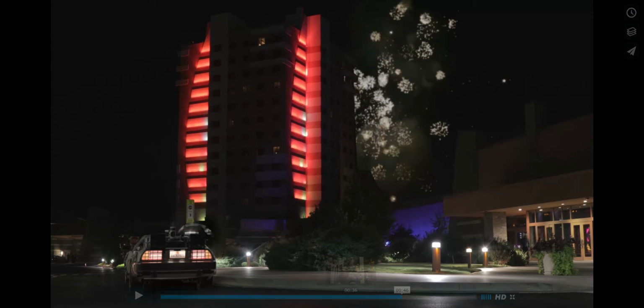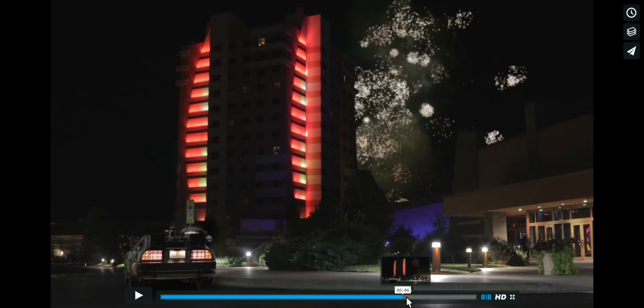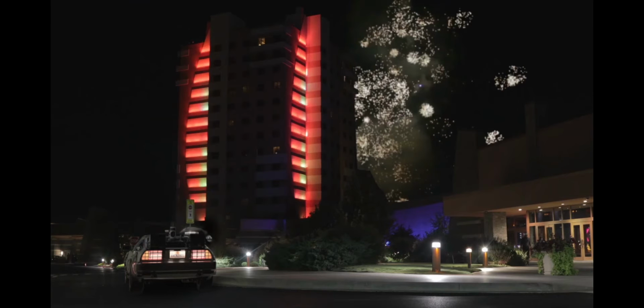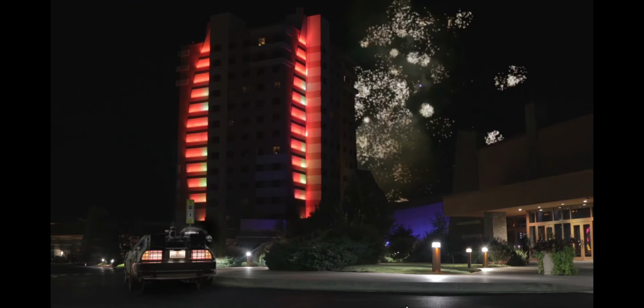So the DeLorean door comes down. The door that's coming down is from the actual DeLorean that was there, but the rest of the DeLorean that you see is all post. It's a 3D animation of it. So the fireworks start going off here, and these fireworks are actually from some filming that we did at a Joplin Blasters game previously. So that's real footage of fireworks, but it's not from Downstream. It's something that we composited into here, and just a real subtle effect as those fireworks go off.